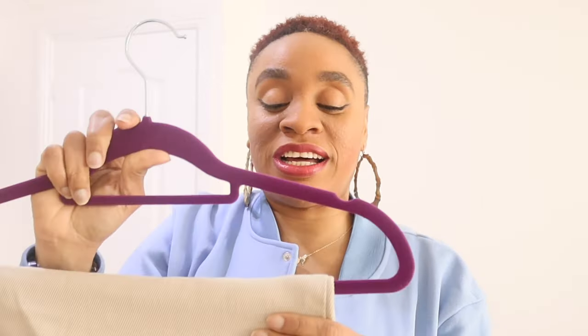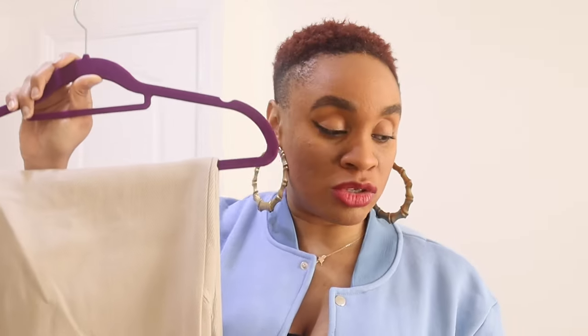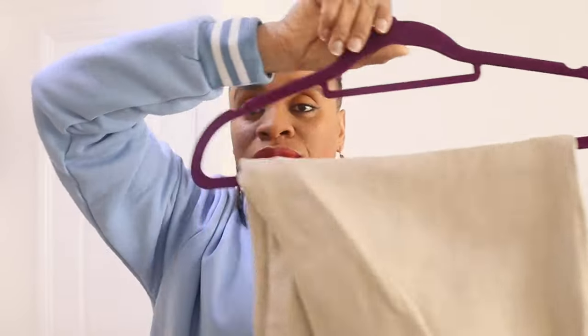So it's really, really long. And then I love the color, the texture, everything about this. This costs £29.99, which is £30. So both of them are like £50. Do you think it's worth it?